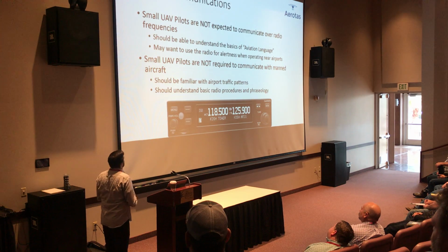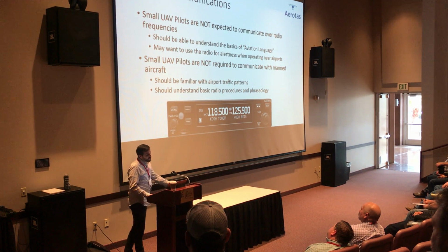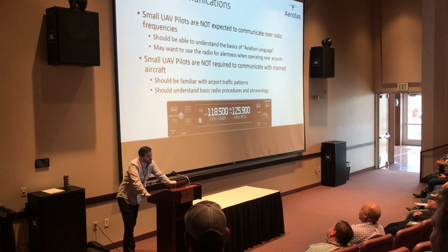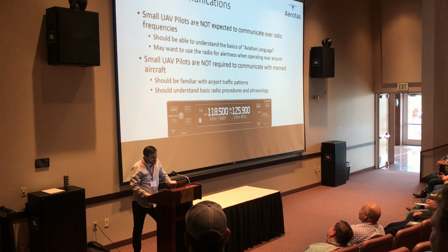Small UAV pilots are not expected to communicate over radio frequencies, but they should be able to understand the basics of aviation language. Why, do you ask? Because the FAA said so. Stop asking questions. You may want to use the radio for alertness when operating near airports. Real world, no, you would not want to. FAA, yes, you may want to use the radio for alertness. Not required to communicate with manned aircraft, but should be familiar with their traffic patterns and understand basic radio procedures and phraseology.